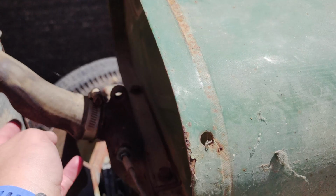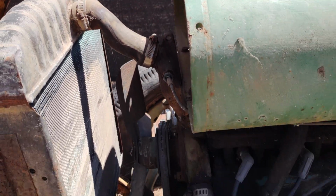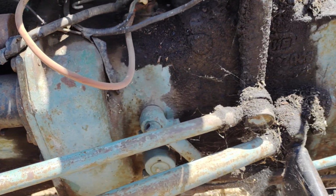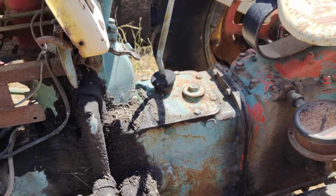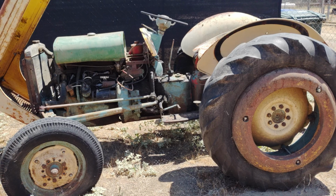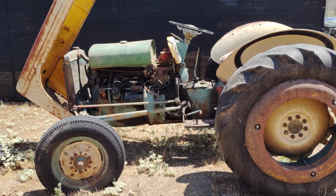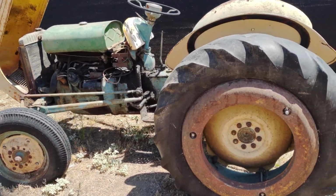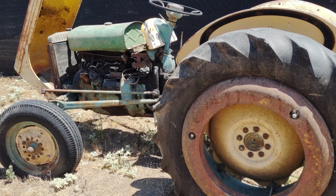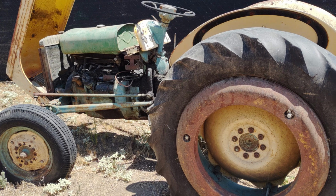And this one's pretty hard too, so I'm probably going to replace that as well. Yeah, so far what I've heard from every person about Fergusons is they're pretty damn sturdy little guys. So I think it's going to be fun, and I think it's going to be reliable once we get it going. I mean, it's already running. We just got a few things that we need to fix about it.